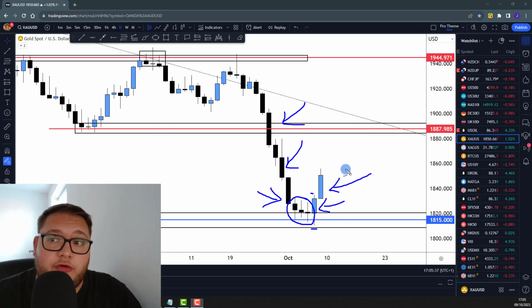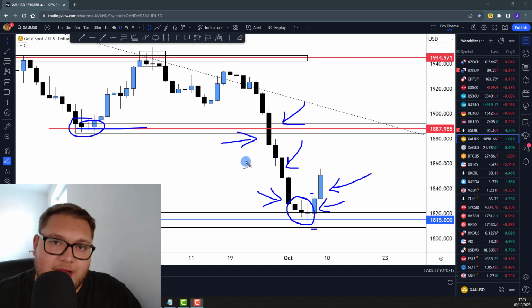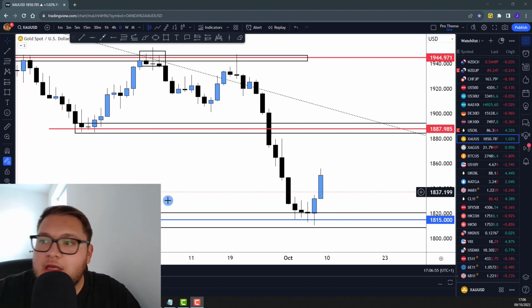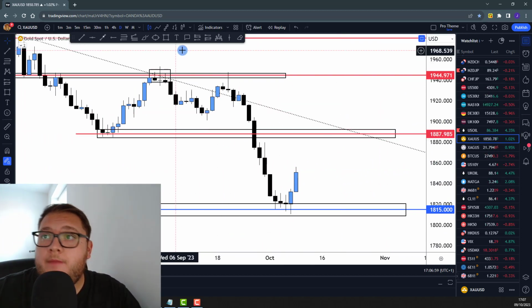That means that we need to look for an area of resistance for price to potentially come into. One area, just to point out the obvious, is back at that 1880 area where these lows formed previously. We can see price traded through that low quite aggressively. So that's one area I would be looking at as a potential spot of interest.